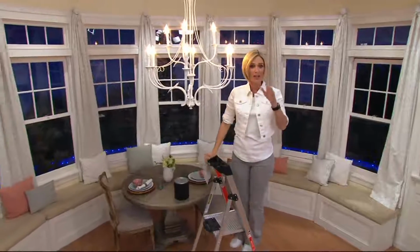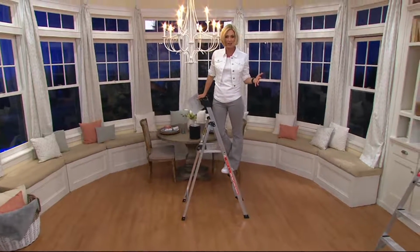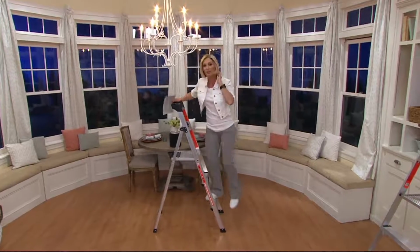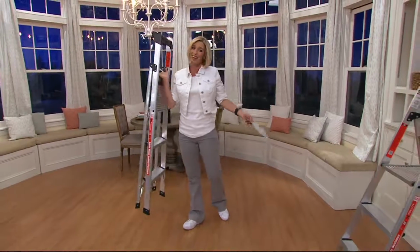Cleaning around the house, indoors, outdoors. This is so stable. It holds up to 375 pounds. But here's the best part about this. This, my friends, is less than 13 pounds. Look at that. I mean, I'm a strong girl, just saying, but I'm still kind of a little girl.